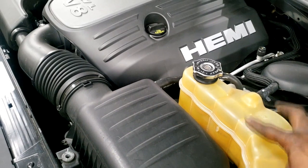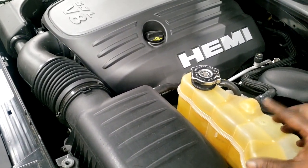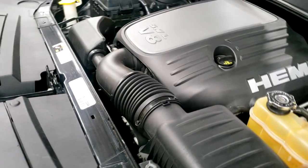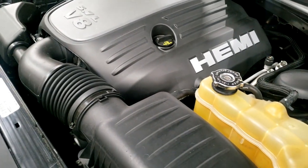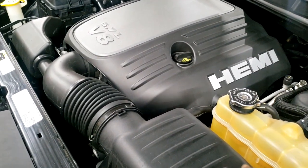Again, don't be scared to write up estimates on stuff, because you're covering your butt. Leave it to the customer to deny or decline. Yes, you may get those customers that say, every time I come to the shop, man, y'all write up, I need $1,000 worth of work. Sir, we're letting you know what you need. It's up to you to purchase it or not. All right, so let me get to work writing this estimate up.